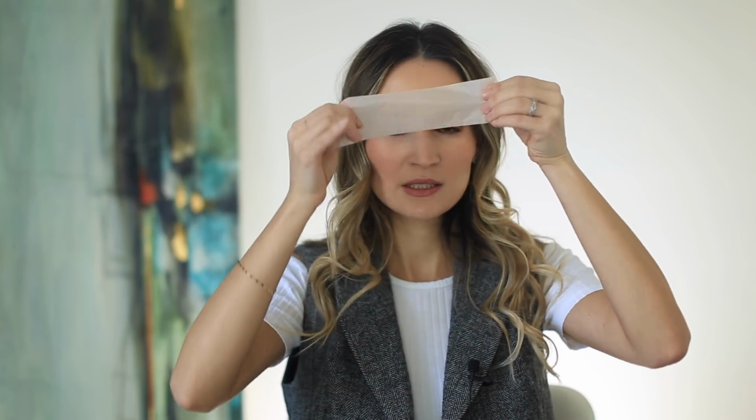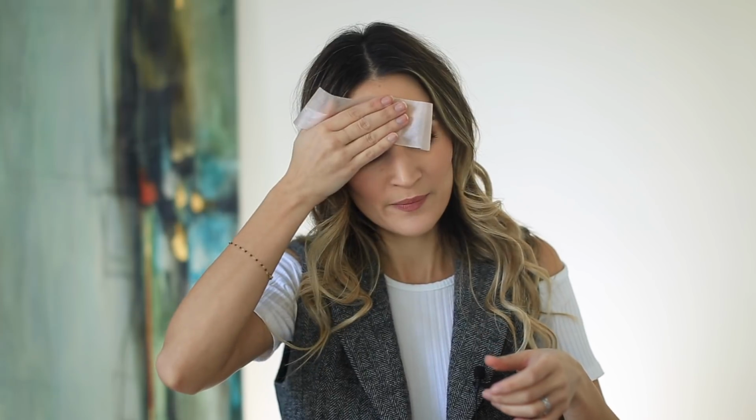And then you can proceed to blot your face with it. I don't like how it keeps rolling back up, and the texture of this blotting paper, it's so thin, and I feel like I need so much paper in order to do what just one single Boscia blotting sheet would do. So I find that this just doesn't do a good job. It's not really good blotting paper. The Boscia ones are a lot better.